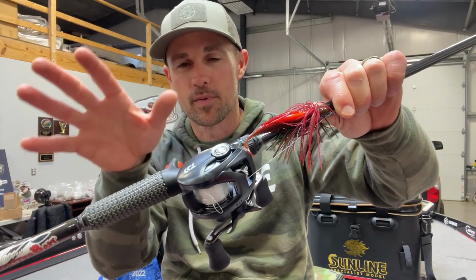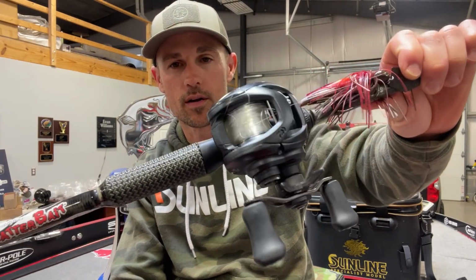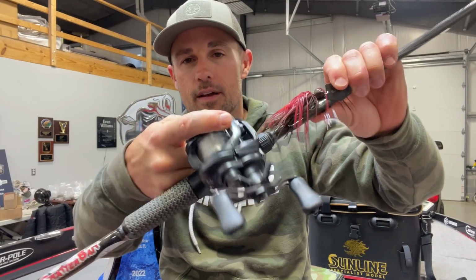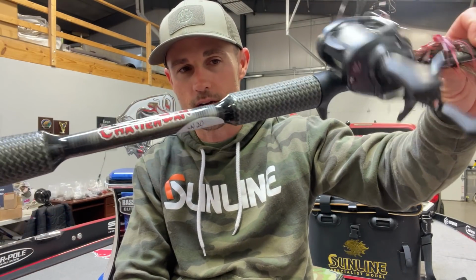This is a different chatterbait that I was fishing at a different event. That was from the Harris chain. I didn't catch squat on it, but that's where I blew it up at the end of the day. But yeah, that's the rod and the setup that I used at the St. John's day 1.